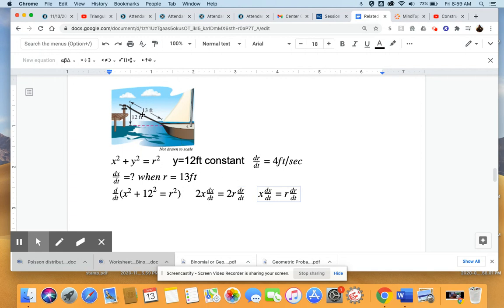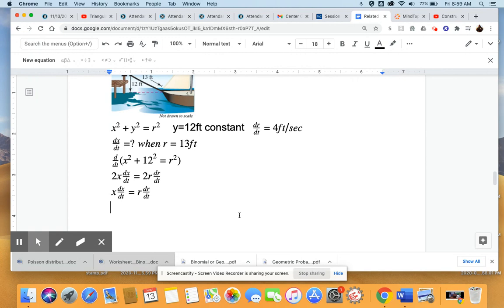We already said 5, 12, 13 is a Pythagorean triple, so we know that our x is going to be 5 feet, times dx/dt, and that's what we're looking for, equals r, we know r is 13 feet, times dr/dt, which we also know, which is 4 feet per second. Write that in as a fraction, makes it look nicer. Feet per second.